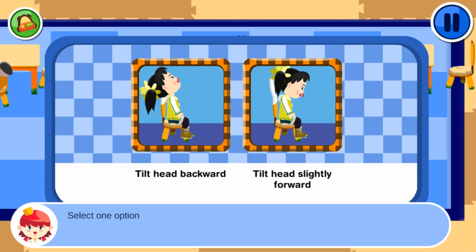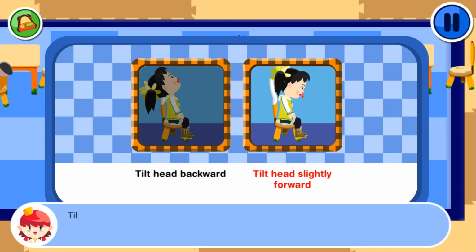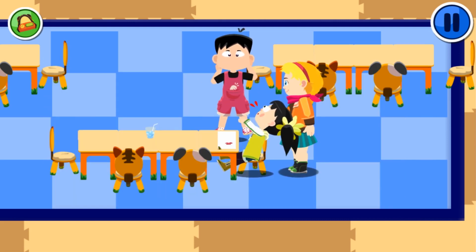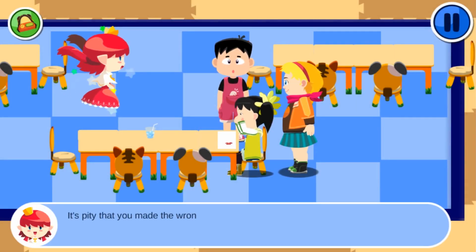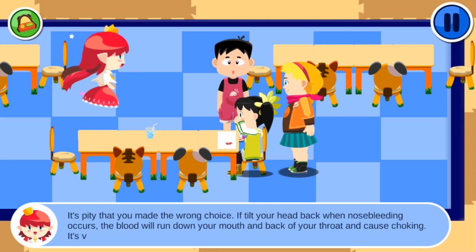Select one option. Tilt head backward. Tilt head slightly forward. It's pity you made the wrong choice. If you tilt your head back when nose bleeding occurs, the blood will run down your mouth and back of your throat and cause choking. It's very dangerous.